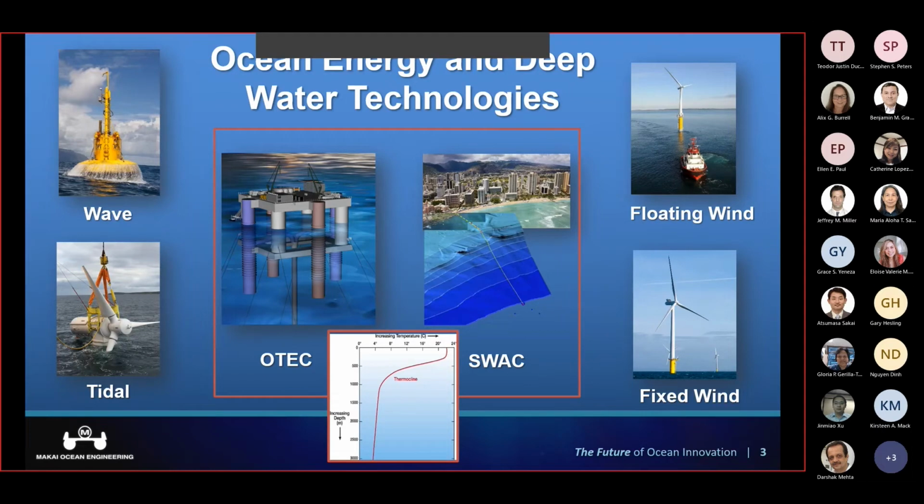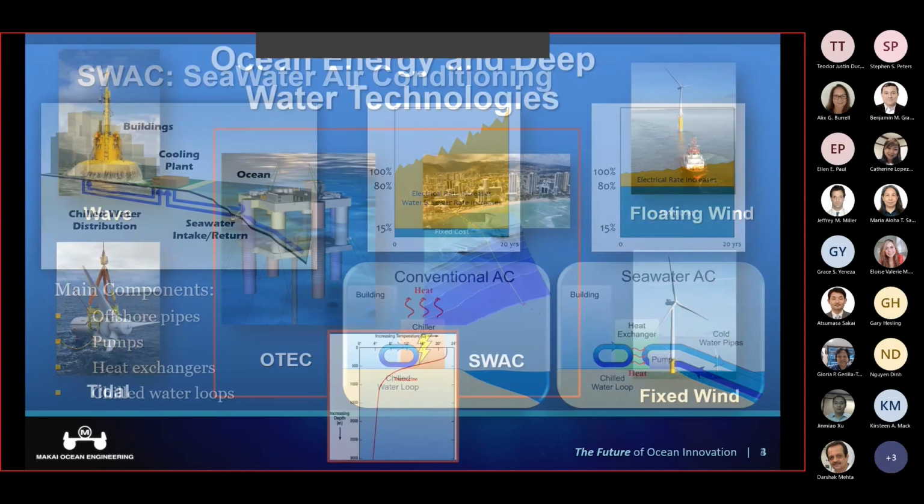Basically, through the depth of the water column, you can see there the kind of profile, and that's just an example. It changes depending on where you are in the world, but the theme is the same. It tends to be quite warm at the surface, particularly in the tropics, and pretty cool down deep, 4 or 5 degrees C. And so we can use that temperature difference, which might be 20 or 25 degrees, to do something with it. So let's move on to the next slide.